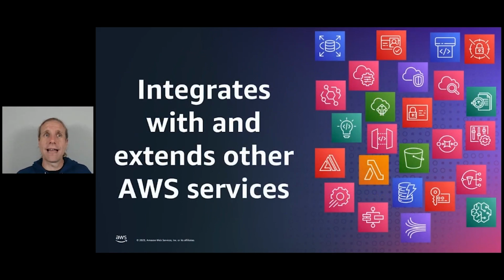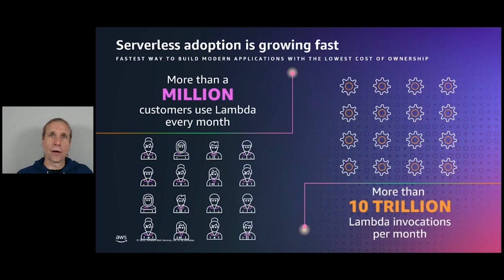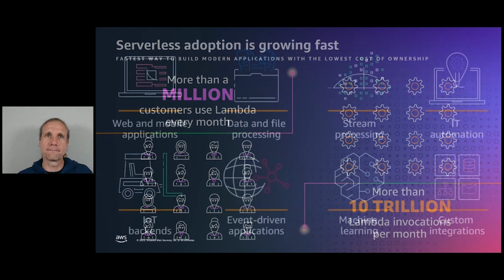Now, one of the superpowers of Lambda that I think of is how it integrates with other services. Over 200 native integrations. And these include things like API Gateway, S3, DynamoDB, Kinesis Streams, Kafka, or even SNS notifications. We launched Lambda more than 8 years ago. And today, more than 1 million customers have built applications that already drive trillions of invokes per month. Lambda is a huge service and continues to grow at a phenomenal rate.